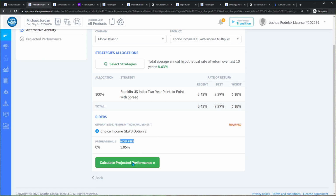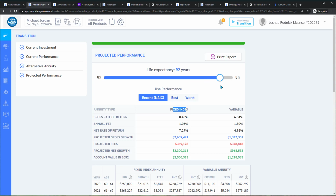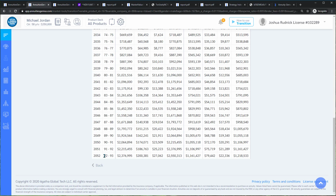So now we're going to calculate the projected performance. Now we have the variable annuity side by side to the fixed index. Okay, we can see the account values in 2030, gross projected fees, net rate of return. We have all the information side by side. All right, we can drag the life expectancy to whatever you guys decide on, and everything will populate in automatically. We can see what this is going to be like all the way in 2052.